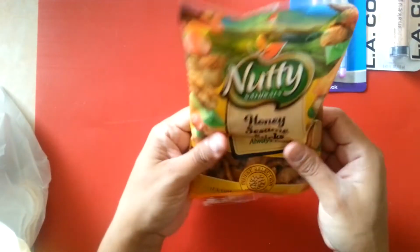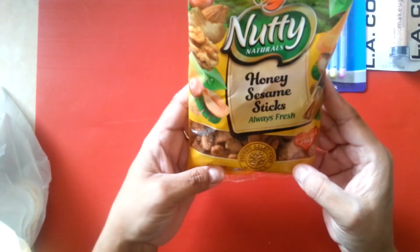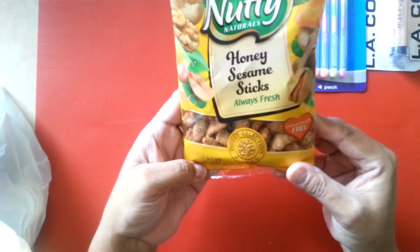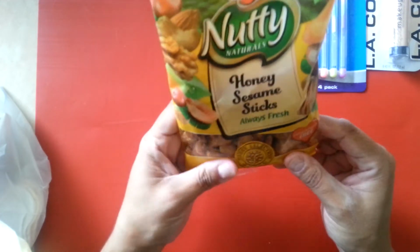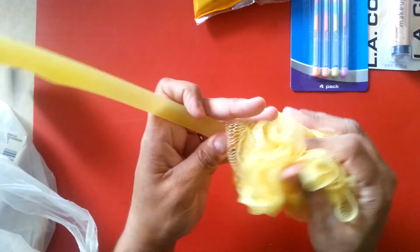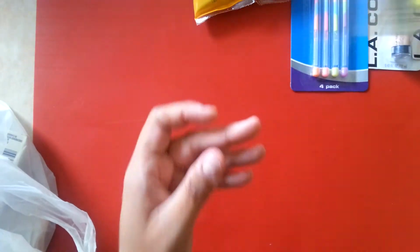I picked up some of these honey sesame sticks, always fresh. It's from Nutty Naturals, so it says cholesterol free, but I brought this to put in my salads. So I picked up that, and I did pick up one of these bath brush. It's yellow, so I picked up that.